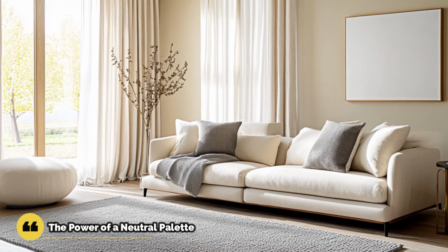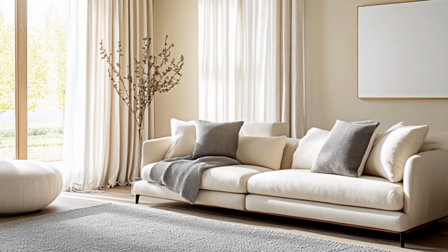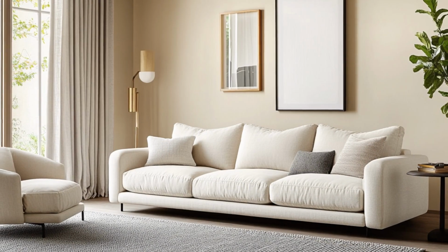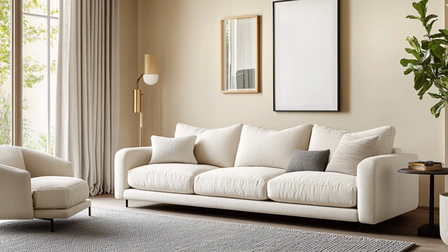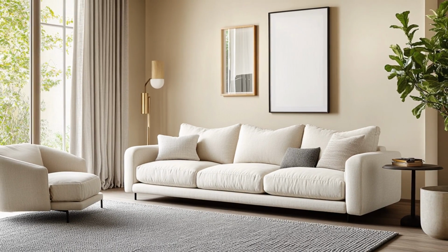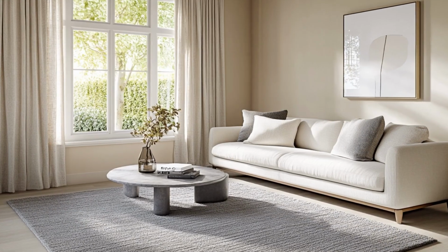The power of a neutral palette. One of the hallmarks of Bunny Williams' aesthetic is her use of a neutral color palette. Shades of beige, cream, gray, and white dominate her interiors, creating a serene and cohesive backdrop that allows other elements to shine. This doesn't mean her spaces are boring, far from it.